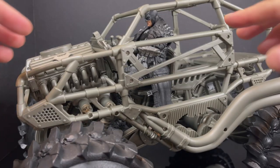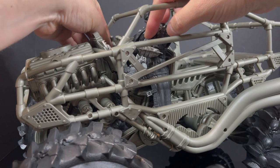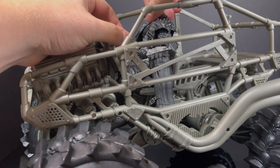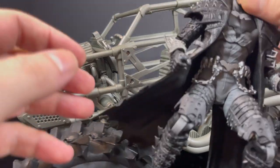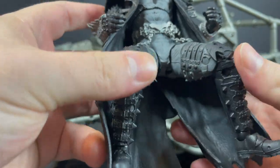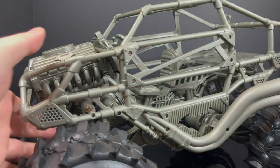flimsy. And with the whole situation with putting Batman in there, you simply just kind of finagle his hands onto the steering wheel. I'll show you all that. And Batman just kind of slips out the top. And if you have this particular Batman or any Batman, it just kind of works. It's kind of suited for the death metal Batman.